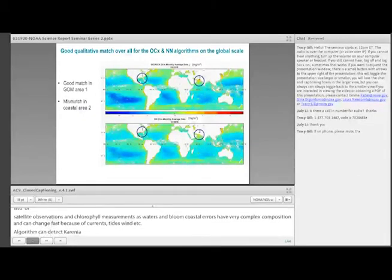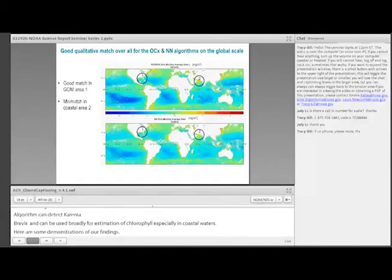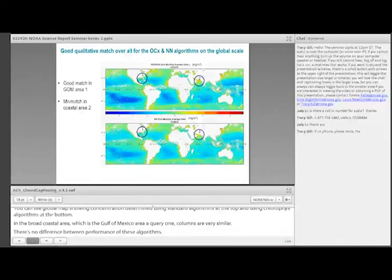Here are some demonstrations of our findings. You can see a global map of chlorophyll concentration determined using ocean color standard algorithms at the top, and using neural network chlorophyll algorithms at the bottom. In the broad coastal area, which is the Gulf of Mexico, Area 1, colors are very, very similar, so there is no difference between the performance of these algorithms. In another area, Area 2, which is the Arabian Sea, colors are slightly different, which means that the algorithms perform differently.